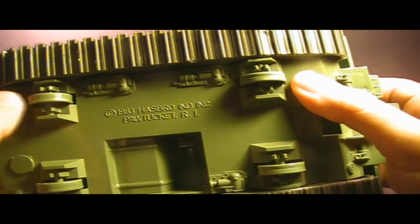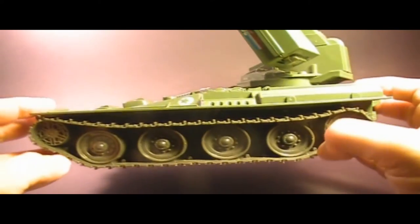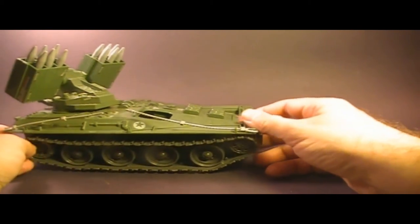Also on the bottom of the tank, we have four free rolling wheels. And on the sides, we have fake tank treads. These tank treads are fake. They are not real. They do not make contact with the ground.